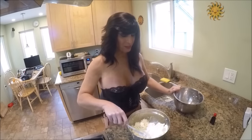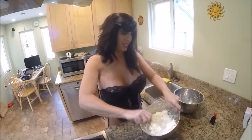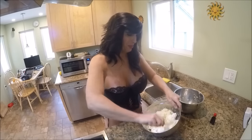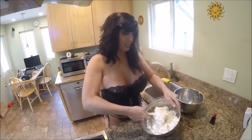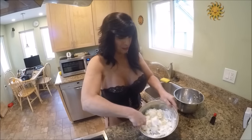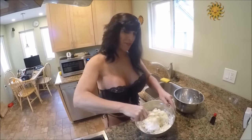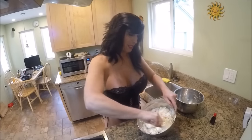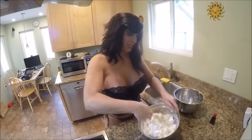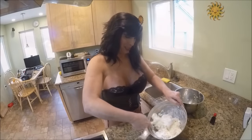Whole bit in there. And then what we're going to do is when you're folding, you're actually pulling up from the bottom here through the top. Okay, you're not mixing, you're just folding. You're bringing it up from the bottom to the top. This ensures that things stay fluffy and they don't get too watery, okay? So we want to make sure that we don't break down the egg whites too much.